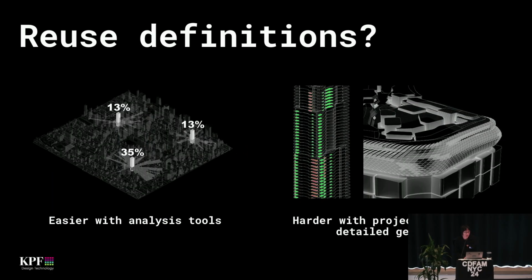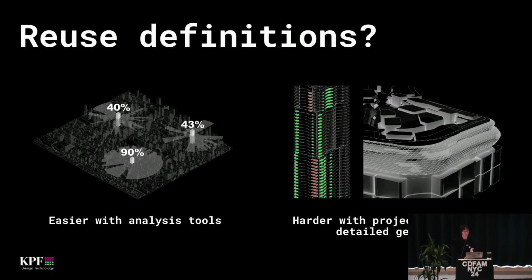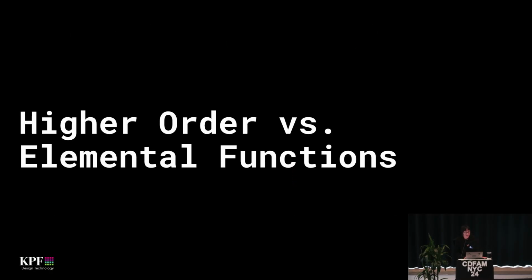The problem with reusing our computational logics is that projects are very different. It might work for analytical tools where the output is amassing or analyzing data, but when we're generating detailed building geometry, the project constraints are very different. You could build the most robust tool in the world and still not be able to transfer that to another project instantaneously. Your constraints, your geometry, your data complexity, the things that you want to problem solve, are all going to be different and maybe even incompatible among projects.